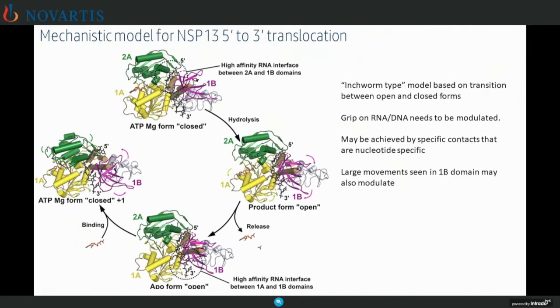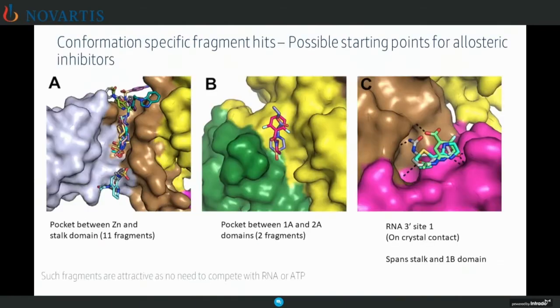But there are some clues based on the quite significant movements of this stalk domain, the 1B domain, shown in pink here. We see this move, and it forms part of the RNA interface. And even if you look at the surface of those different states, there's enough difference that you could say that's part of the mechanism. And also there are some more specific nucleotide dependent interactions that are modulated as well.